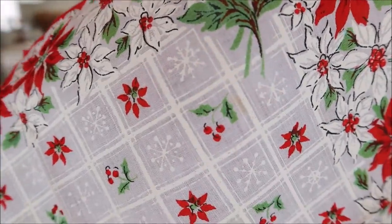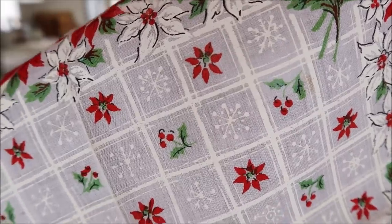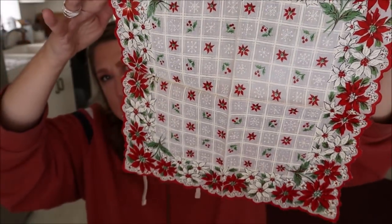Then the poinsettias. And then here in the middle, it's got holly berries, the poinsettias, and then the little starburst kind of like snowflake things. Oh, I just love it. Love it, love it, love it.